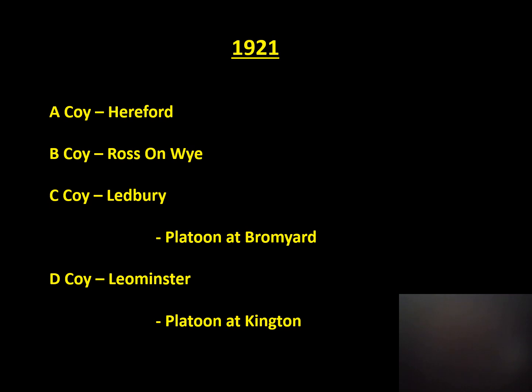In 1921, the Territorial Force was reformed and renamed as the Territorial Army. The Herefordshire Regiment comprised 4 companies as shown here. The battalion headquarters was in Hereford at Suvla Barracks.